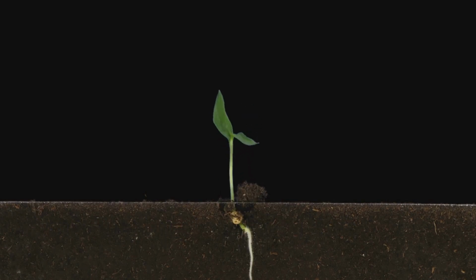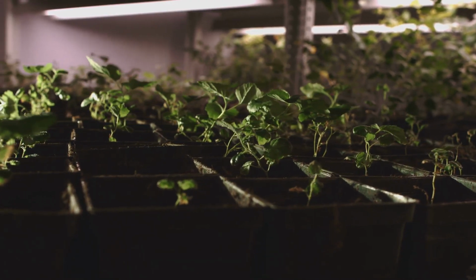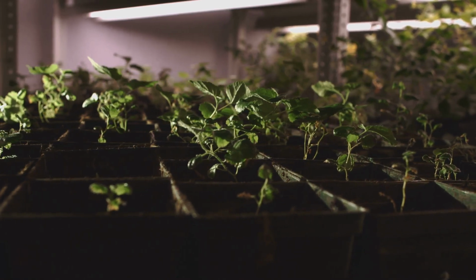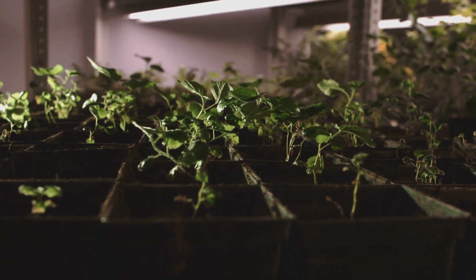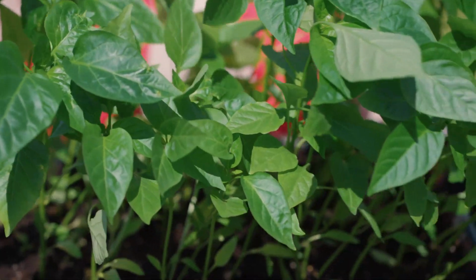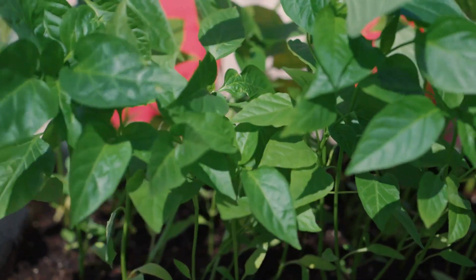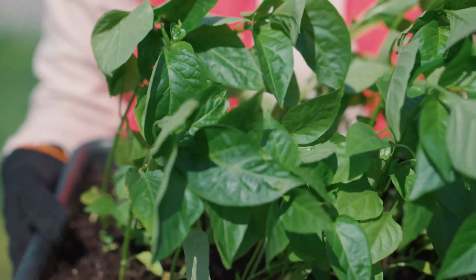As your pepper seedlings emerge, shedding their seed coats and stretching their delicate leaves towards the light, it's time to shift your focus to providing them with the optimal conditions for continued growth and development. From providing adequate light and water to gradually acclimating them to outdoor conditions, the steps you take now will lay the foundation for healthy, productive pepper plants.